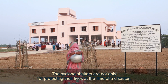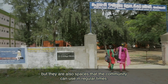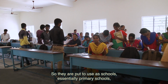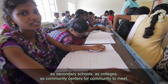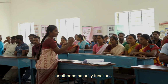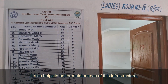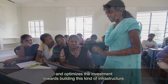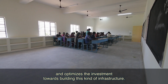The cyclone shelters are not only for protecting their lives at the time of a disaster, but they are also spaces that the community can use in regular times. So they're being put to use as schools, essentially primary schools, as secondary schools, as colleges, as community centers for the community to meet or for other community functions. It allows community better ownership of the space. It also helps in better maintenance of this infrastructure and optimizes the investment towards building this kind of infrastructure.